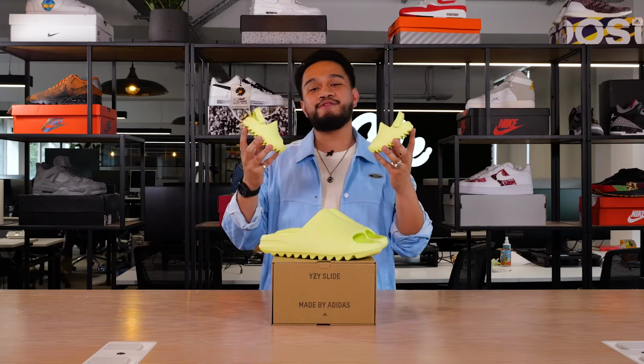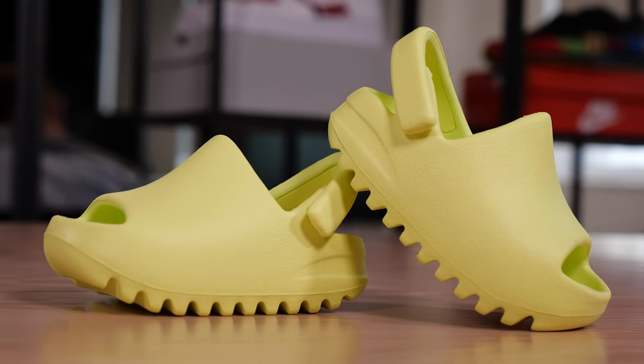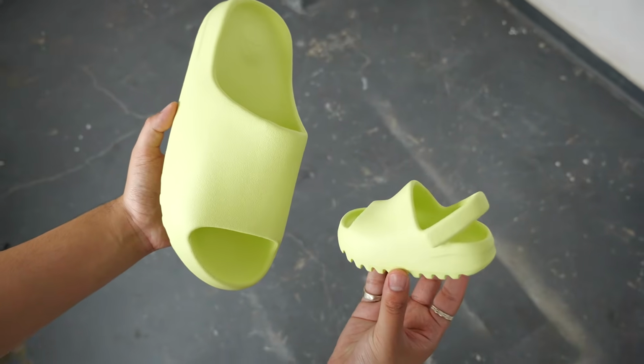We also have the infant pair with us today. Look how adorable they look. When it comes to a cheap shoe that the whole family can wear, I really do feel like Slides are the cutest hype shoe that you can get for your little one.